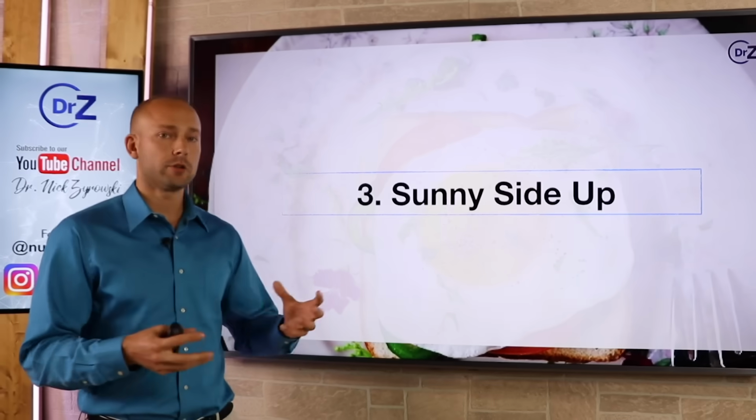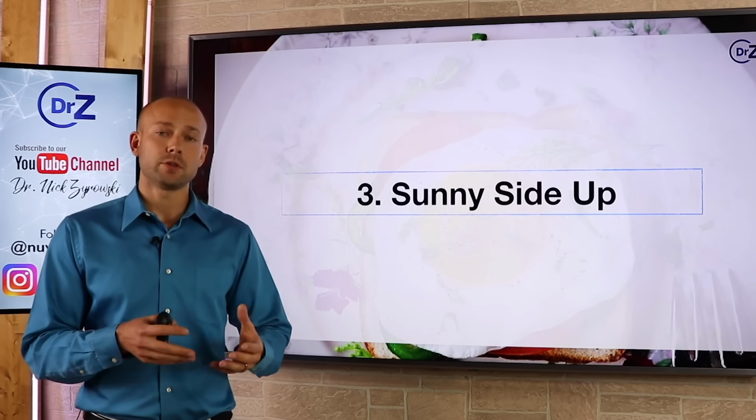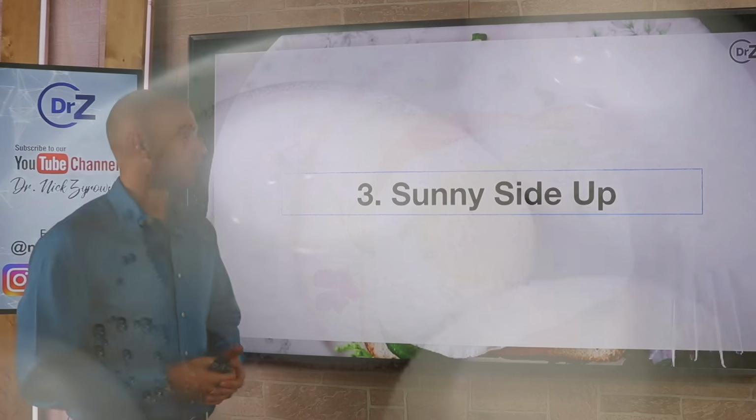So this is good because you're not putting a bunch of heat to the yolk and you're not going to damage those micronutrients in the fat. So this is considered a better way without a doubt.